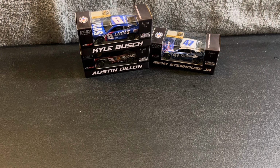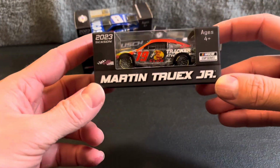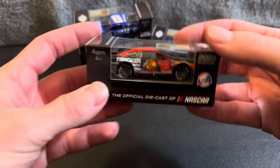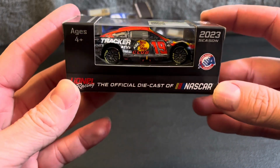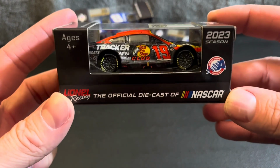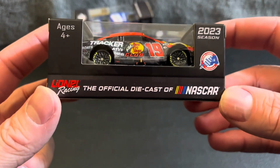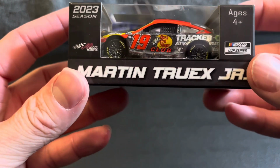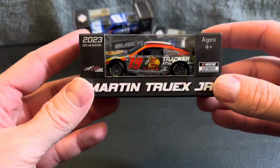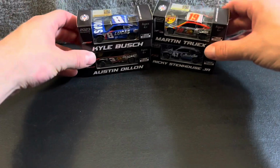Next, Martin Truex Jr. in his number 19 Bass Pro Shops Clash win. So I ended up getting this because it had a decent amount of short track damage on it for winning. See the donut there on the number 19. There's a little bit more down that side. So I thought it'd be a nice one to pick up, just for the winter damage we got there.